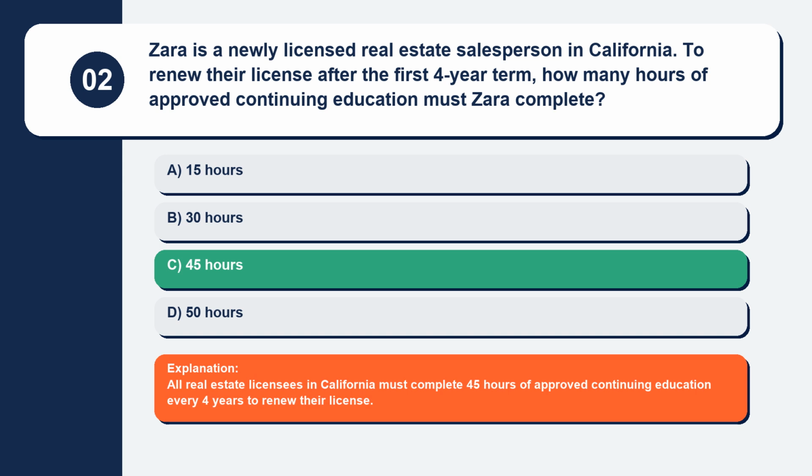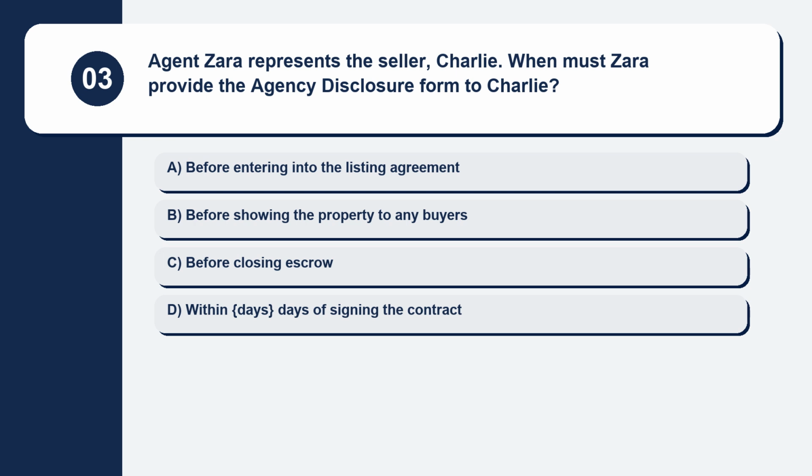Explanation. All real estate licensees in California must complete 45 hours of approved continuing education every 4 years to renew their license. Question 3. Agent Zara represents the seller, Charlie. When must Zara provide the agency disclosure form to Charlie? Here are your options. Option A, before entering into the listing agreement. Option B, before showing the property to any buyers. Option C, before closing escrow. Option D, within days of signing the contract.